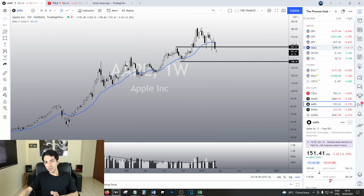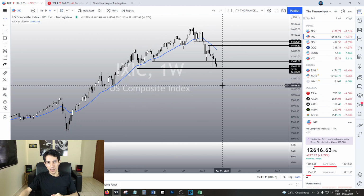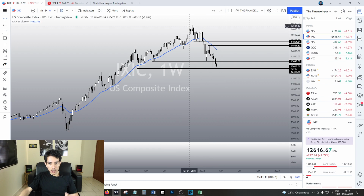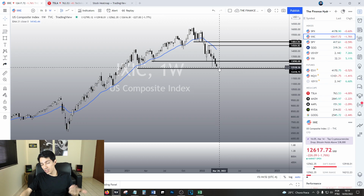circumstance, because the Nasdaq is in a support level, okay? It is clearly in a support level. The Nasdaq dropped more than 20% from the top, so now is not the time to sell, now is not the time to short.